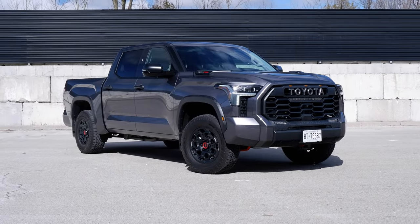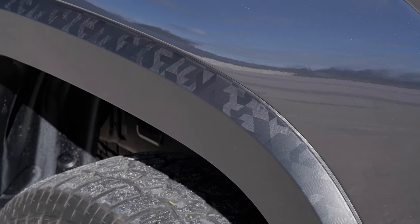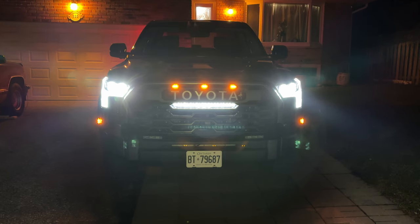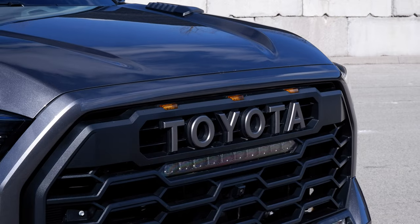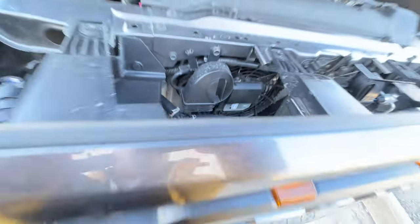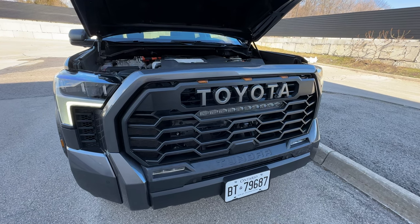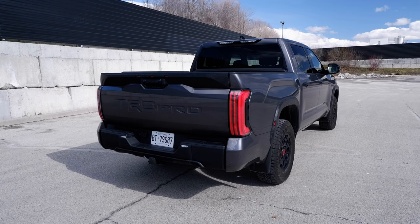The exterior of the new Tundra looks amazing. I really like the design and this TRD Pro model with this kind of fake raw carbon fiber looking plastic cladding around looks very angry. Due to its width, it requires these 3 orange lights in the front, which are amber in the back. It has front LED lights. It has an LED light bar underneath the Toyota emblem. It has LED fog lights. And of course, because the engine is turbocharged, it needs a massive freaking grille to suck in a lot of air for the turbos and the intercoolers. Overall, I think it has a very muscular stance.